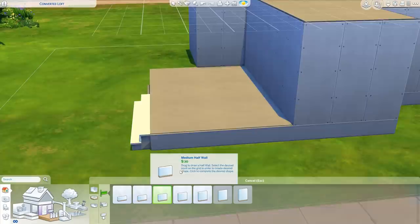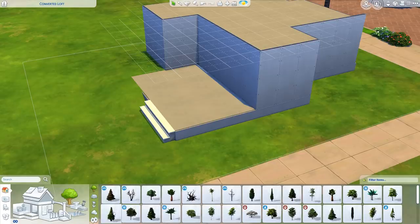No, that's not going to be a solid wall. I think I might actually leave that open and then do a hedge here, just like this. There you go.